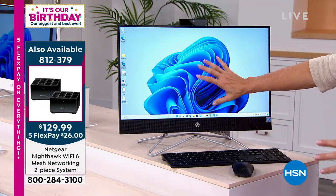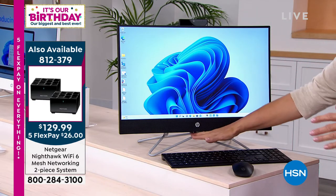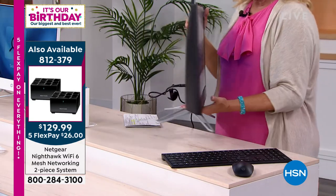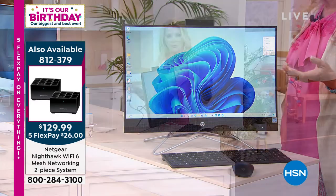And now you can get touch for the price of just a regular desktop. And again, I love the sleek design. It doesn't take up a ton of space. Look at the width of it. I'm going to turn it sideways so you guys can see it. It barely takes up any space at all. And seriously, you don't have to plug another darn thing in if you don't want to. It's one cord that you plug in.